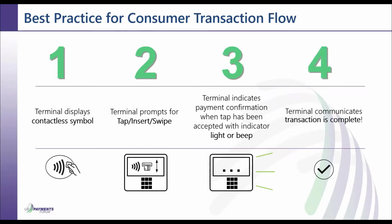Now, the best practices for the consumer transaction flow, just to sum everything up. First, the terminal displays the contactless symbol so that consumers know that they can tap. Second, the terminal prompts consumers to tap, insert, or swipe when the payment is ready to be accepted. Third, the terminal indicates that a payment has gone through with either a light or a beep. And fourth, the terminal communicates that the transaction is complete. If those 4 steps are followed, contactless will be able to deliver on its promise of fast, easy, and secure transactions at the point of sale.